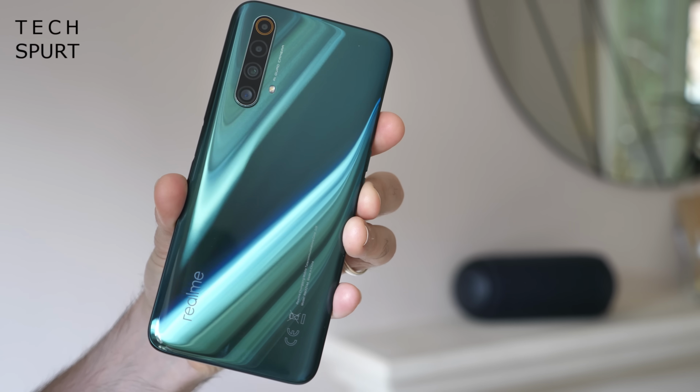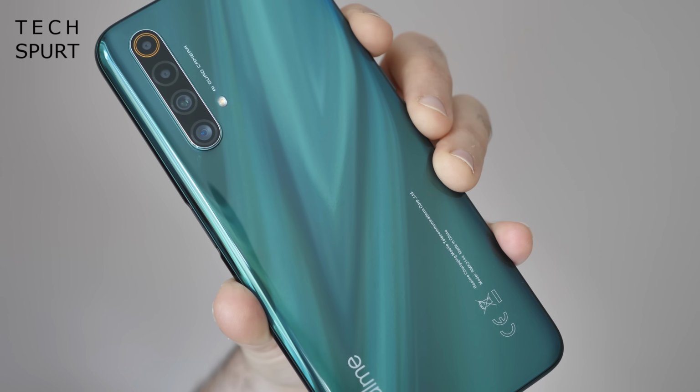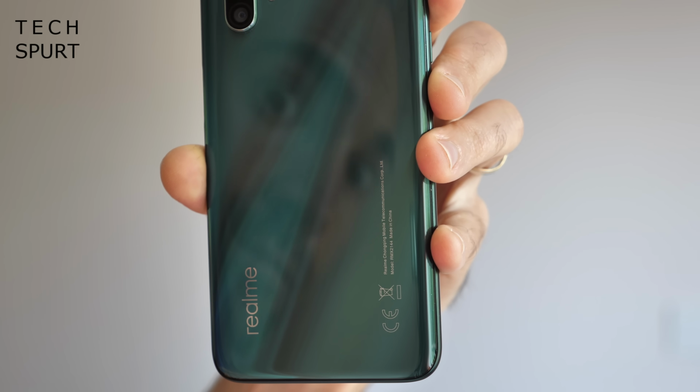And like previous Realme phones, that rear end throws out psychedelic patterns as it reflects the light, perfect for those times when you've had a dodgy vindaloo and you're tripping out big time.